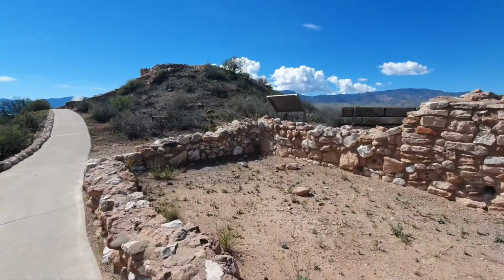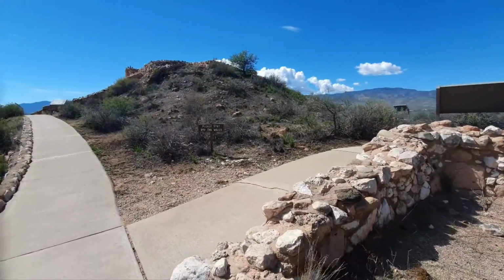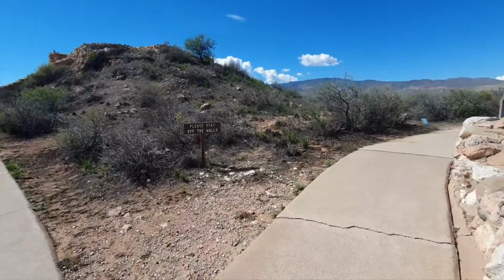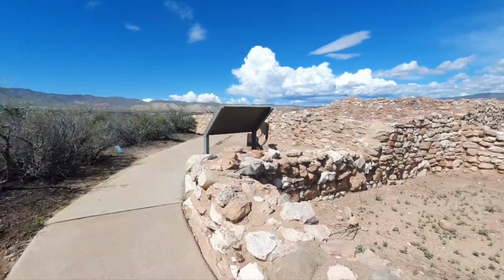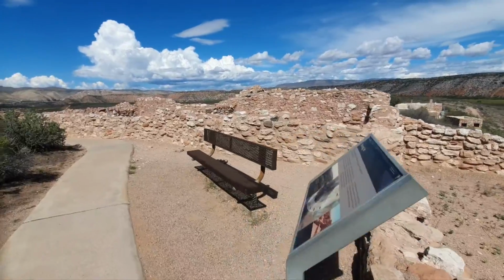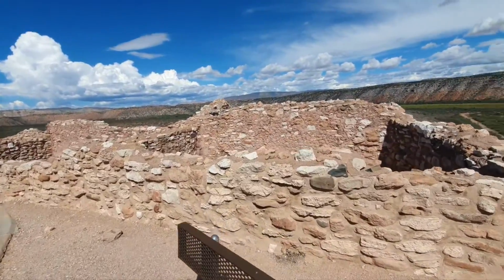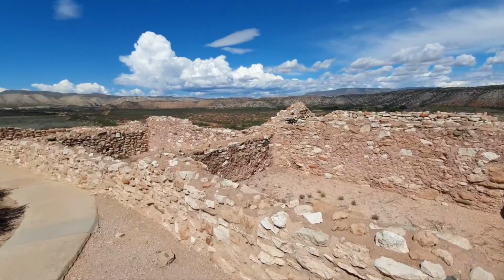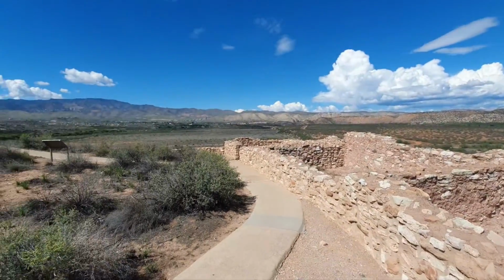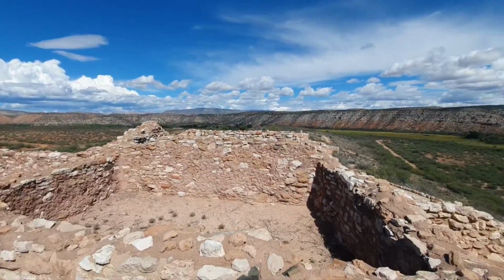which apparently was inhabited between 1000 and 1400, so quite a long time ago, and it was on this hilltop overlooking the valley with the mountains all around. Good fertile land back then.